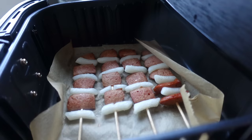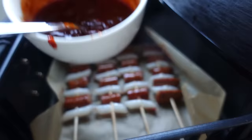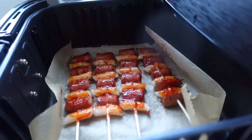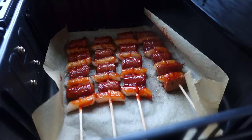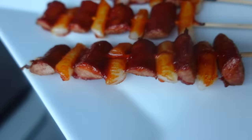All right, we're now gonna start brushing on the sauce we just made. I got a lot of sauce for not a lot of rice cake skewers. Chili's looking at my rice cake skewers. All right, we're gonna put it in for 2 or 3 more minutes, and then we can eat. All right, and here they are. Look.